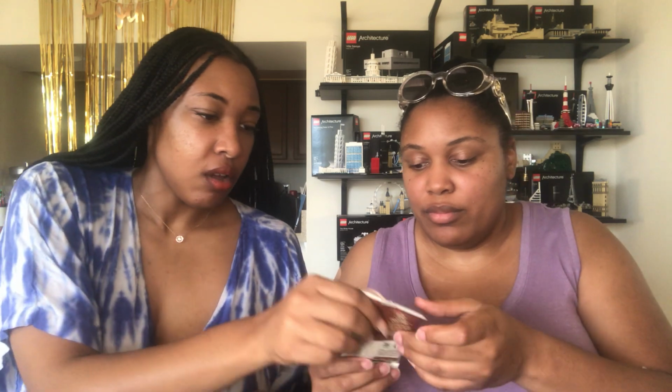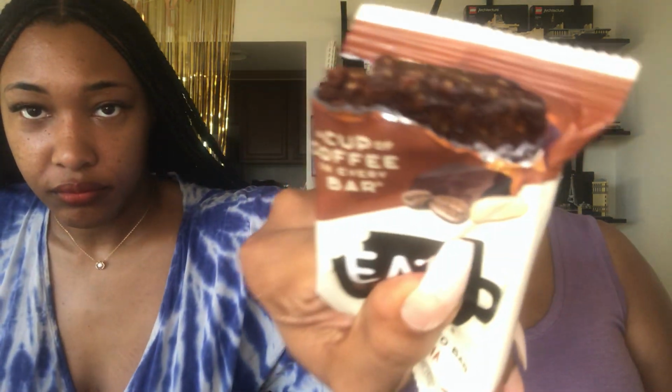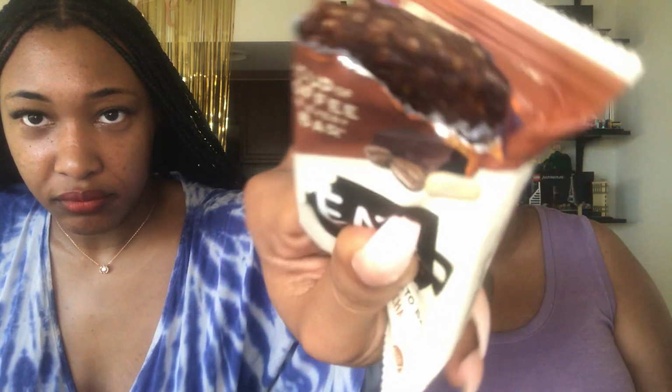Let me try to show y'all that's the consistency. It reminds me of a fig bar. But it's mostly coffee that I tasted, not the other stuff. Because if you give me an almond mocha, I want to taste a little bit of almond and a little bit of mocha. But it's pure coffee.